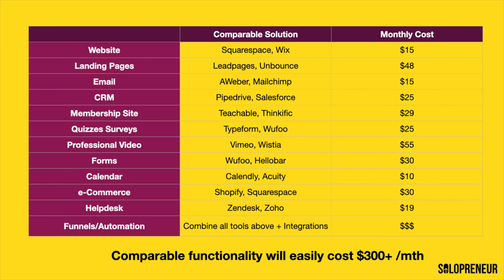But I really wanted to take this a step further and quantify the value of Kartra if you were to get a number of comparable individual solutions instead of getting Kartra. What you're looking at here is some of the major functionality Kartra has and some comparable solutions which would give you similar functionality. What I've done here is be super conservative, and I've chosen the lowest plan, as you'll see in the monthly cost category. You can see landing pages, LeadPages, Unbounce starting at 48, AWeber, MailChimp, and so on. If you add all of this up, you'll see that it's over $300 for the basic plan.